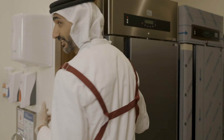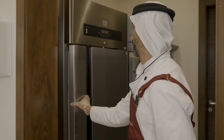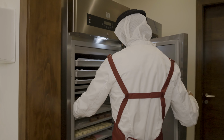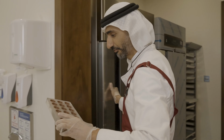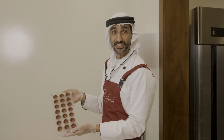Guys, I will take the chocolate that I prepared. I put it for 30 minutes inside the fridge. We open it like that. You see? Wow. It's beautiful. See how it looks after 30 minutes in the fridge?